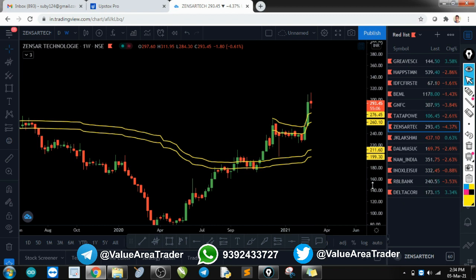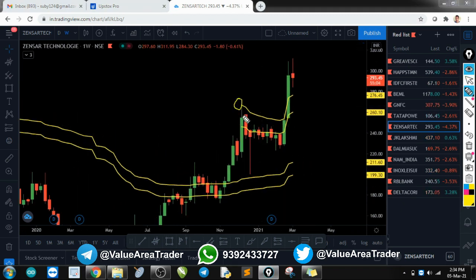As you can see in the pullback, what I did, I again put a VWAP band on the big candle and waited for the break. So the moment this big green candle broke out of this particular band, I took an entry in Zen Star Tech. Then the next stock, as you can see, was JK Lakshmi.